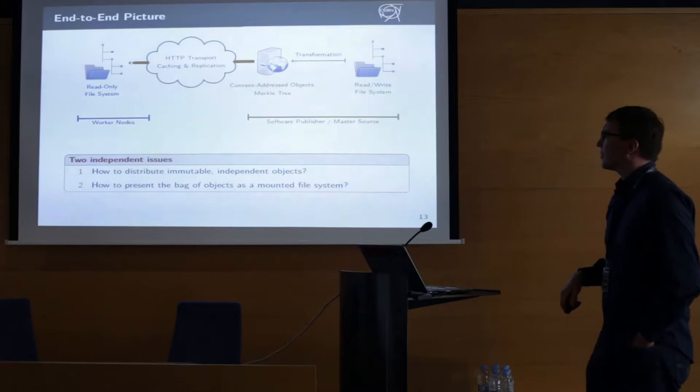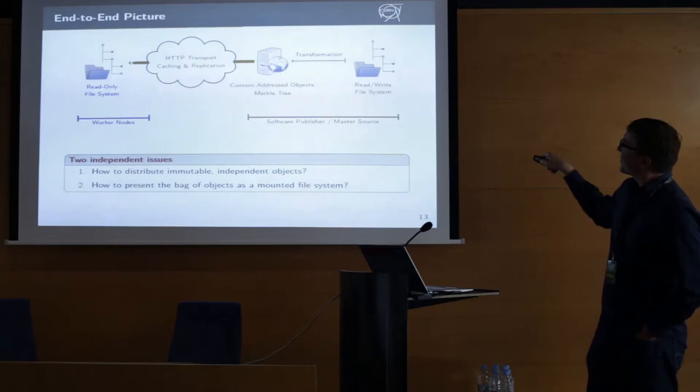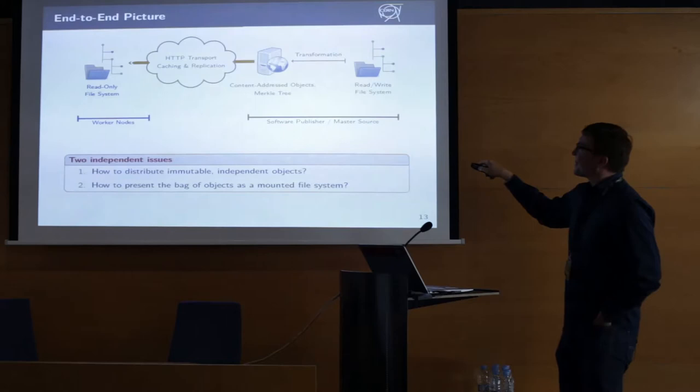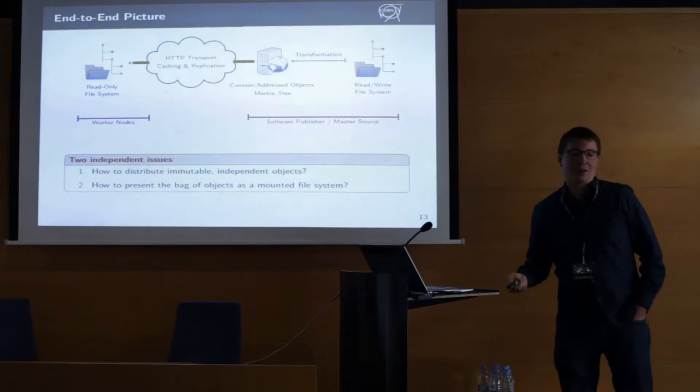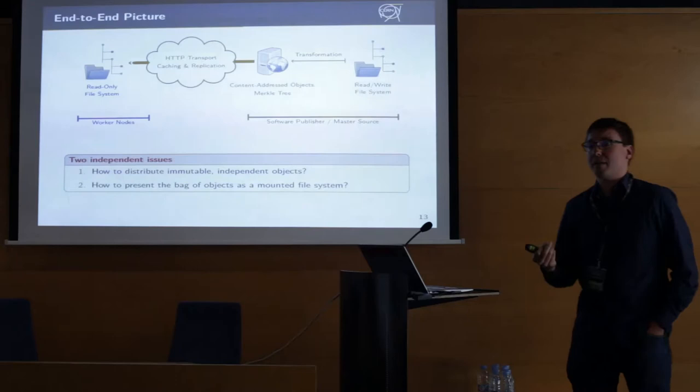And that allows us to solve two smaller problems instead of one big problem. The two smaller problems are how do we mount these file systems based on a bag of immutable independent objects. Everything we produce in this internal format is immutable files, so it makes it very easy to cache them. We don't have to care about stale caches, cache expiry, and so on. And they are independent of each other.